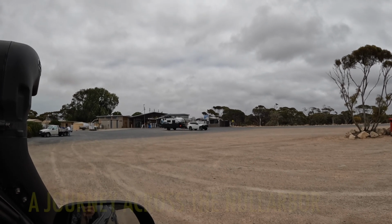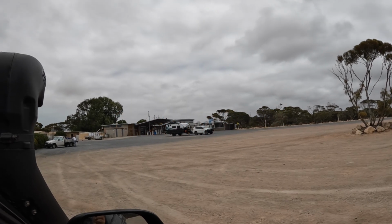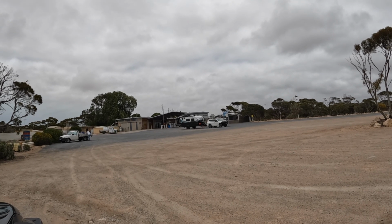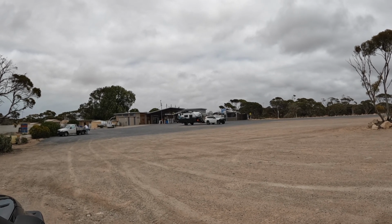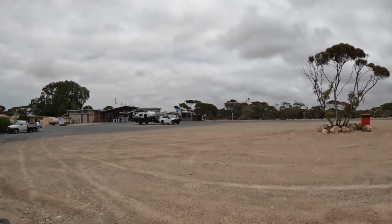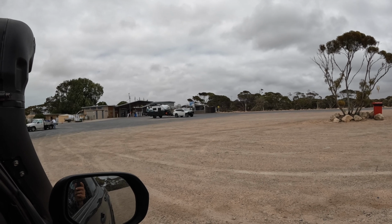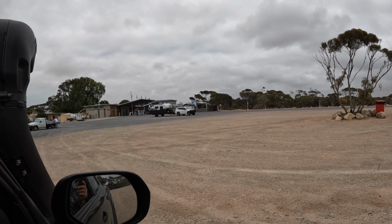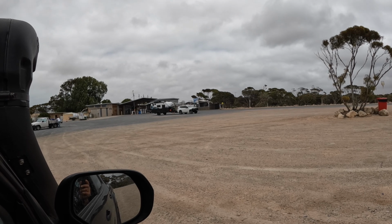Well, Eucla, that snuck up on me. Okie dokie. So at Eucla, it's again one of the biggest stops that you'll find. Fuel station, you've got the motel in here, you've also got a bar. Eucla does quite good food, and like I say, the fuel price is not too bad, all things considered. 20-something cents a litre cheaper than it is out at Nullarbor Roadhouse.